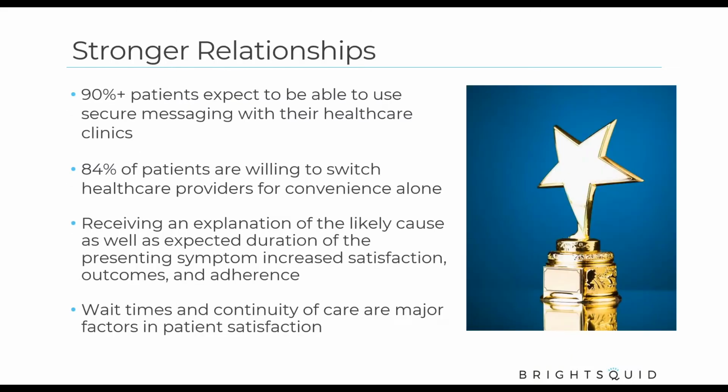So, using the Brightsquid tools to build stronger relationships, as I mentioned before, our acceptance rate is about 80 to 85% because 90% of users expect to use secure mail messaging, some sort of messaging, to communicate with their healthcare clinics. The other 10% are probably those ones on the demographic scale that prefer phone or in person, and that's fine. We're not throwing phones out the window.